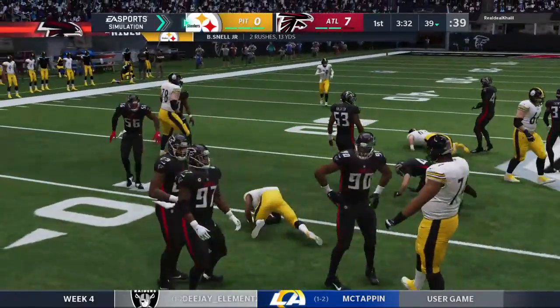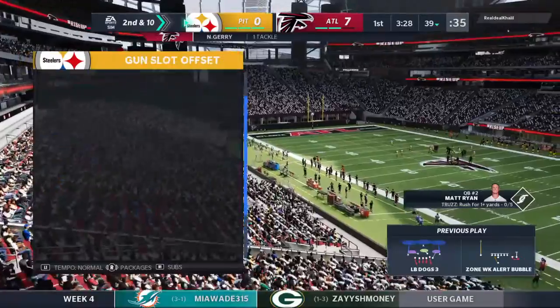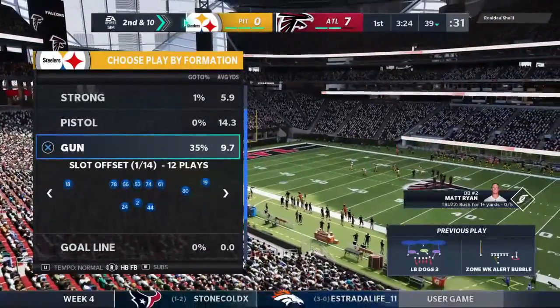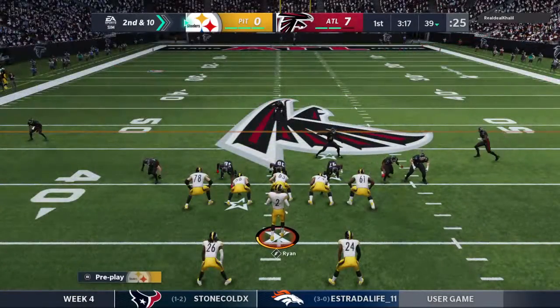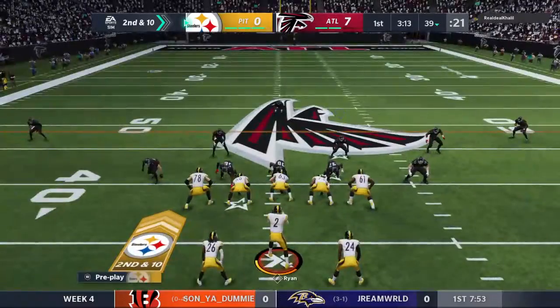On first down, it's Snell again. And he is met at the line of scrimmage, and he goes down right there. Officially no gain on the play, and it's second down. Brings up 2nd and 10 at the 39-yard line. 2nd and 10. Watch the screen, watch the screen.